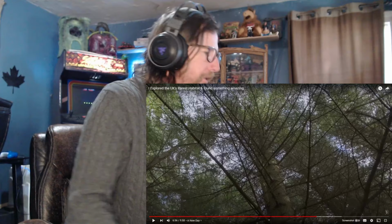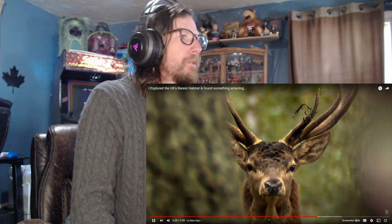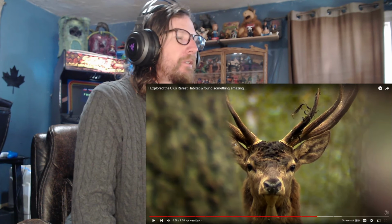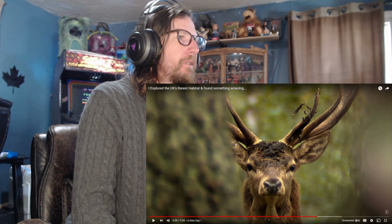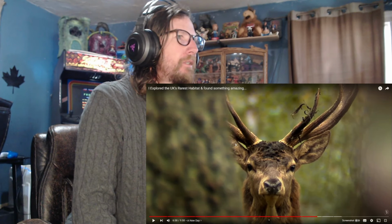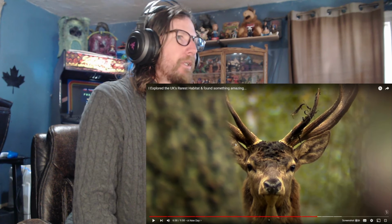Go back. This habitat. Overgrazing from deer. Those antlers are nuts. What kind of deer is that? I don't know if I've seen a deer with horns like that before.